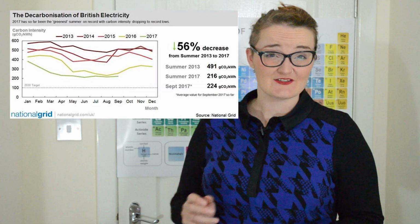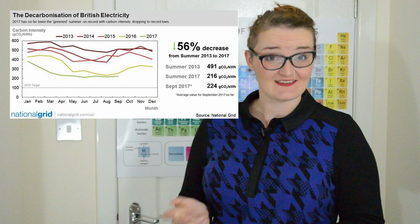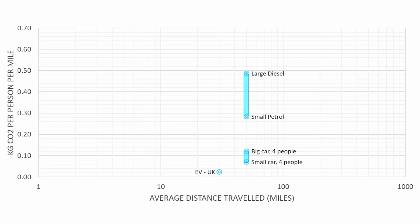So if we take the UK as an example, the carbon intensity of electricity generation has nearly halved since 1990. Which is pretty good. And it's currently around 160 grams per kilowatt hour generated. Don't worry about kilowatt hours, it's just what people that work in energy use to describe energy. It's like calories or joules, it's just a way of describing energy. So this gives plug-in electric vehicles an equivalent carbon emissions of just 23 grams of carbon per mile, and less per person per mile if you're driving more than 1 person.